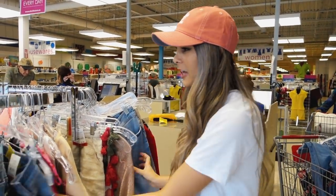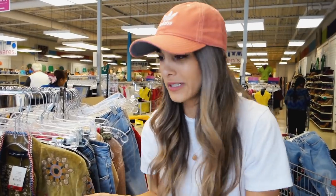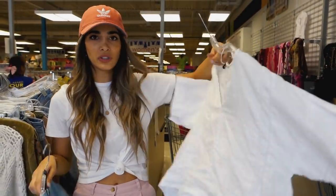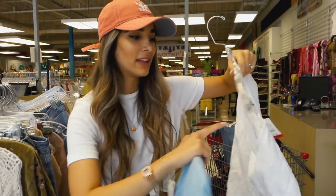Guys, so basically this is the situation right now. We found this entire rack at the front of the store, and basically it's a bunch of Zara stuff that is either defective or has a hole or something small. This little flowy top has a tiny hole at the bottom, but I could just fix that. It's not a problem. And I'm just really happy right now, okay?